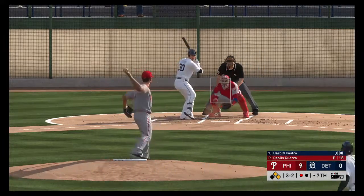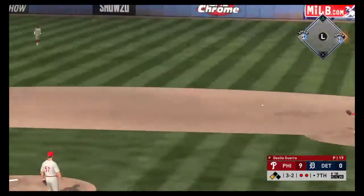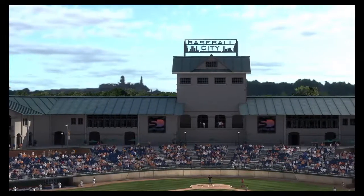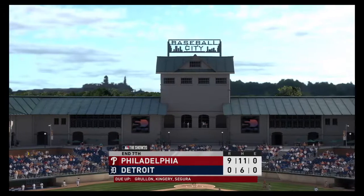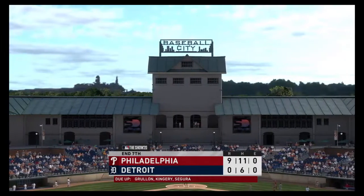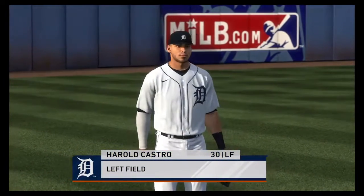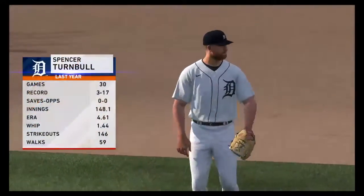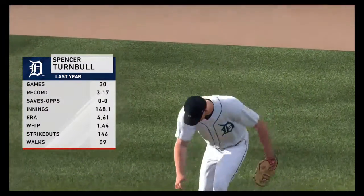The next 3-2. Oh, double play ball to second. 4, 6, 3. It's a double play, and the inning is over. This one pretty well in the bag. We'll look ahead to inning number 8 now. Philadelphia's on top, 9-0. Harold Castro remains in the game, batting 8th and manning left field. Now playing lefty, number 30. Spencer Turnbull enters now in a mop-up role as he'll try to keep the deficit right where it is. Number 56.